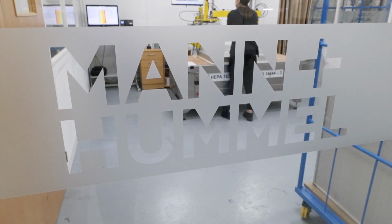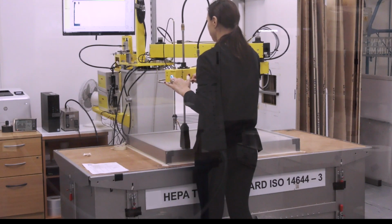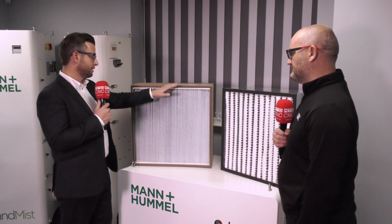We have our own testing unit here in Burnley that tests our HEPAs. That's quite important, presumably. You need certification to tell you what these things are, in terms of ratings. Oh, definitely. With the HEPA filters, they have to be tested so they meet the EN 1822 legislation. So every HEPA that we manufacture has to be tested and certificated. And when we send them out, they'll have the number and test certificate on there to tell the customer you are getting that H13 grade filter.